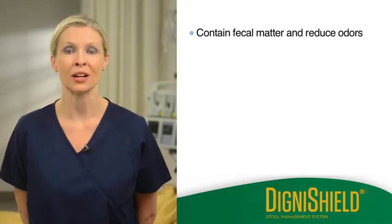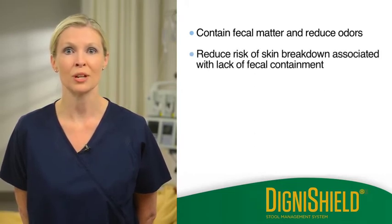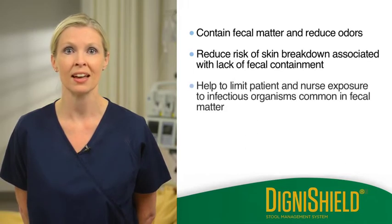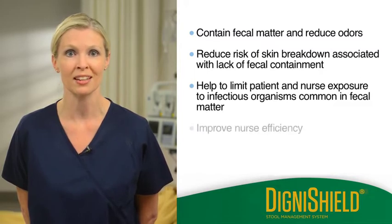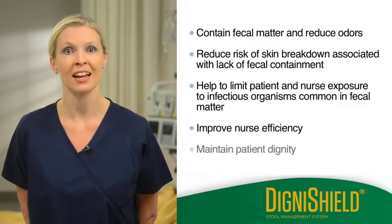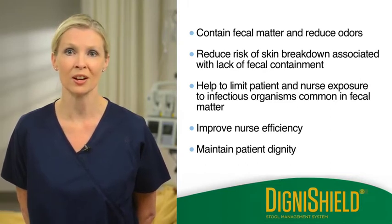The Dignishield system's unique combination of features are designed to contain fecal matter and reduce odors, reduce risk of skin breakdown associated with a lack of fecal containment, help to limit patient and nurse exposure to infectious microorganisms, improve nurse efficiency, and maintain patient dignity. By following the instructions of this video, hopefully you will be able to more effectively manage these issues within the hospital environment.